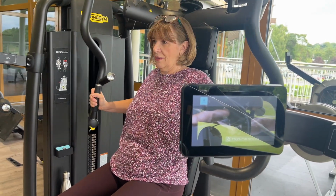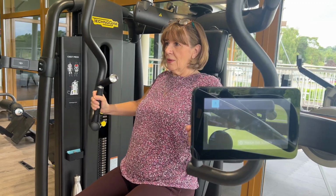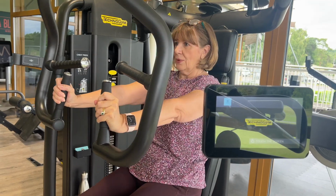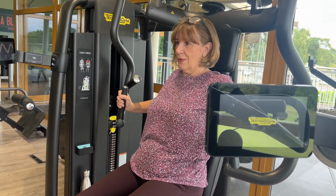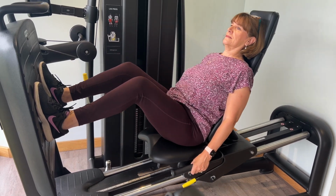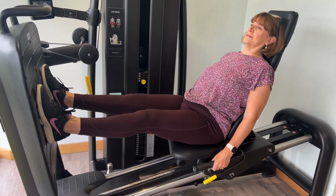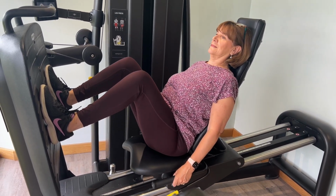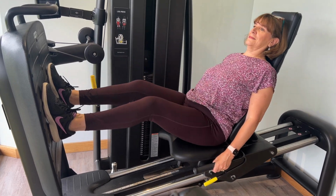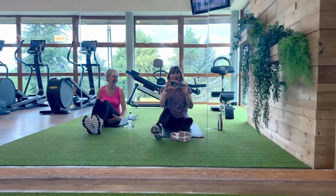Surprisingly, this has become something that I actually look forward to and enjoy, building some muscle to make myself stronger. I've never been a gym bunny, and I swore that this wasn't something I was going to do. I was just going to continue with my walking, but now I really look forward to it, and I'm really appreciating the benefits that it's given me. So before you say no to something, just give it a try. We have so much fun when we go to the gym now.